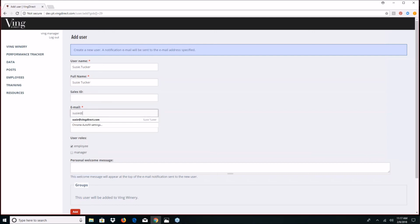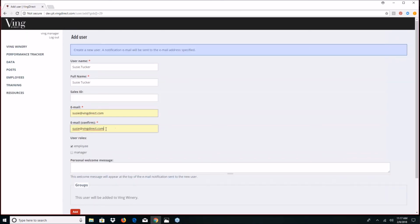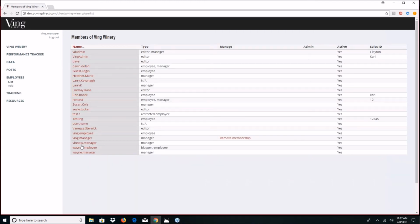Email, I'll just go ahead and autofill. And then here you have the user role. So if it's just a tasting room associate, you're going to click employee. If you want to give them manager rights, then you'll click manager. When you go to add, it will send an automated email to the employee and give them a temporary password and ask them to change their password. And then when you go to employees, you'll see them added here. Okay?